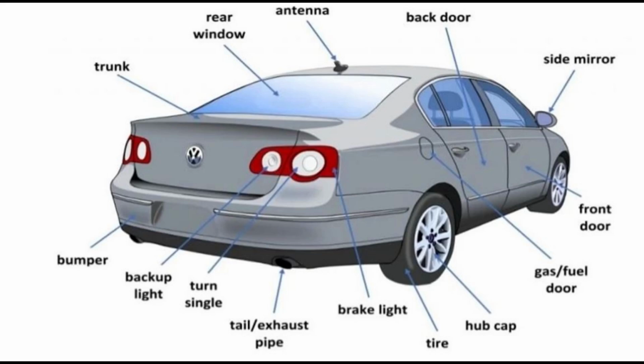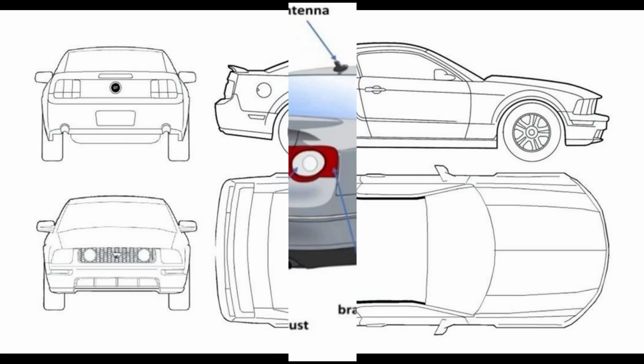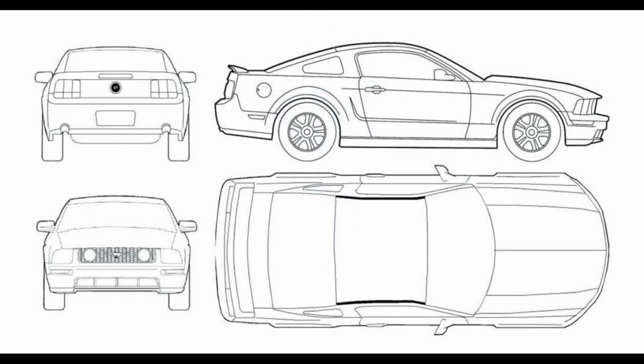B pillar, located between the front and rear doors, usually behind the driver and passenger seats. C pillar, located at the rear of the vehicle, behind the rear doors or windows. D pillar, installed on vehicles with large rear windows, such as station wagons or SUVs.